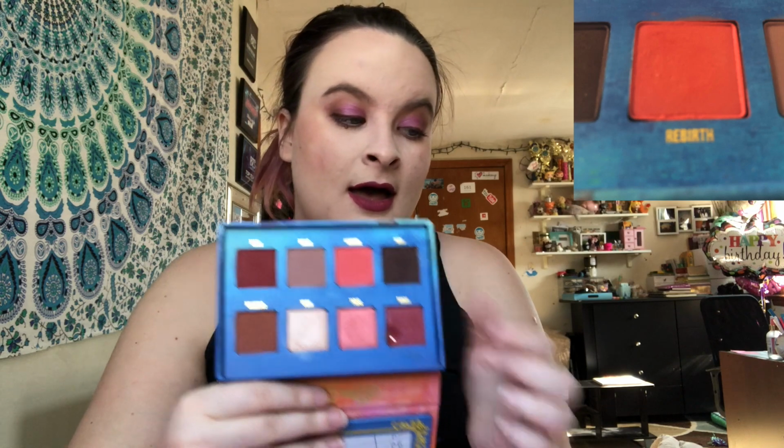Next, I have the Venus palette. I have 2 shades from this palette. I have Shell and I have Rebirth. I haven't really used them, and it's currently weighing in at 143 grams. This should also go down because I did throw Icon into another project as well. So I really tried this year to make sure that I threw in these palettes into projects, or at least a shade from the palette that's not even in this project, just to inspire use. I think it will work.